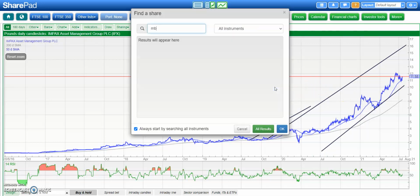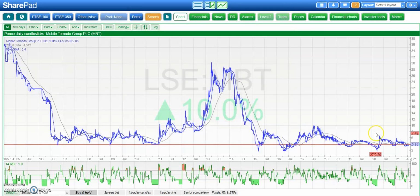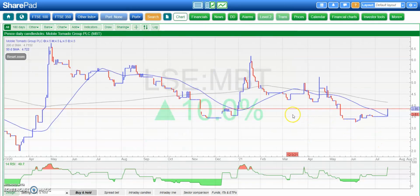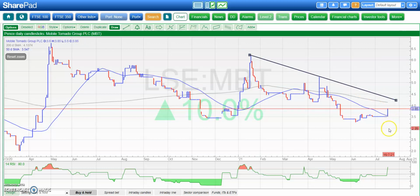Onto a stock which is not exactly a liquidity king, but maybe things will change with Mobile Tornado. Here we've had the shares bumping along the bottom of post-November support around 3.25, 3.5 pence there. A little flick to the upside at the end of last week, which is encouraging. What we'd like to see, I suppose, is a break of this trend line from back at the beginning of the year, around 4.25 pence.